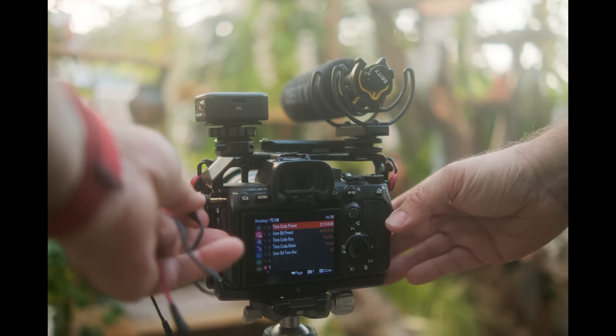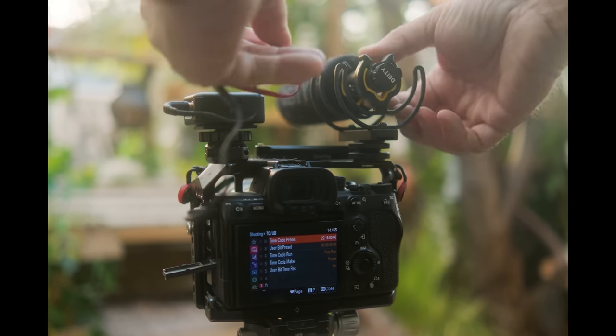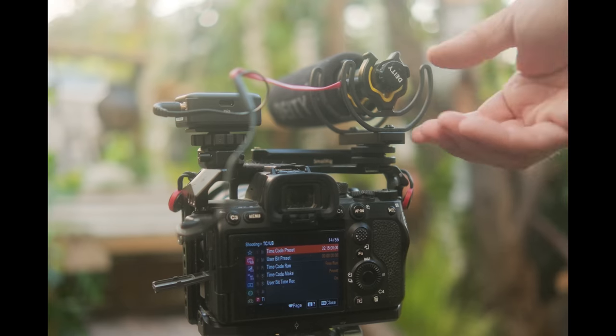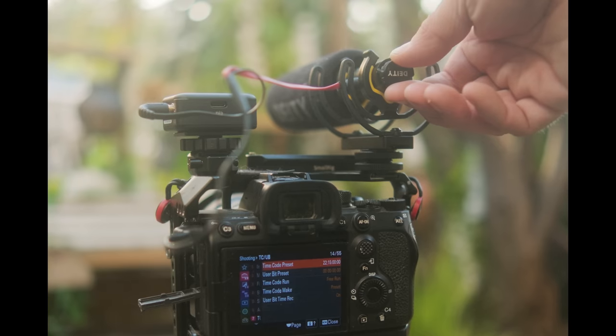If you are just using the 3.5mm input, which most people will be, then you can get a stereo splitter cable. Here I've plugged in my Deity D3 Pro into the right channel of the cable and the Tentacle into the left channel. You can't set the left and right channels levels independently in the camera, but with the D3 Pro, you can adjust it on the mic itself.